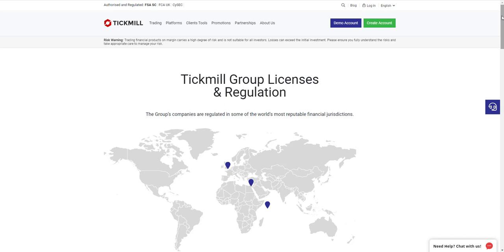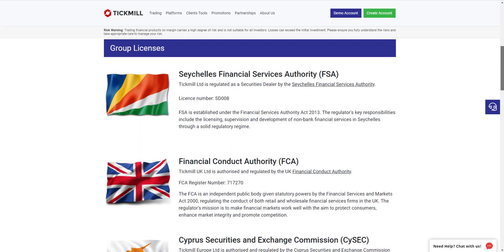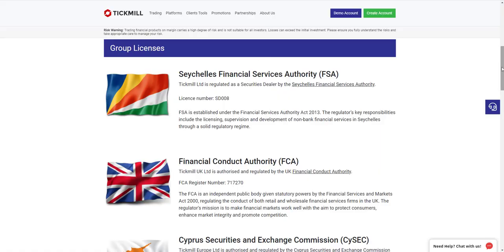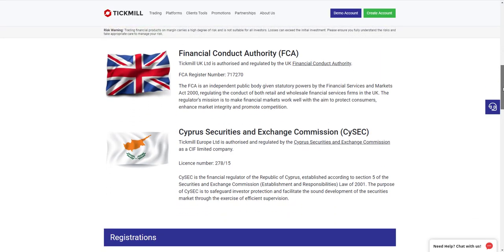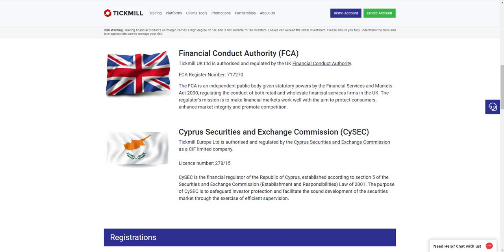As we can see here from the Tickmill Group Licenses and Regulation page, if we scroll down, the group is regulated by the Seychelles Financial Services Authority, which is confirmed by looking at the Seychelles register, and we can actually see here Tickmill Limited. The broker is also regulated by the UK Financial Conduct Authority, as we can see here on the FCA register, Tickmill UK Limited, and the broker is also registered with the Cyprus Securities and Exchange Commission.